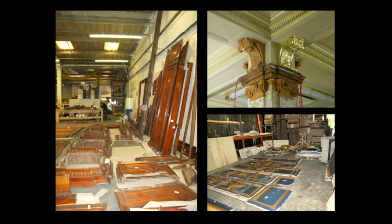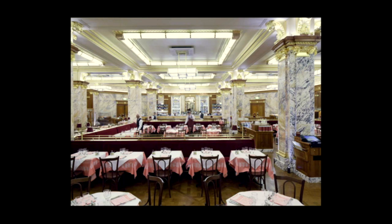And this is the room when it was reinstated. And it is now one of the most successful brasseries in London. It serves 1,000 people a day. And it's one of Jeremy King's, who is the restaurateur, most successful brasseries. And this is what it looks like.